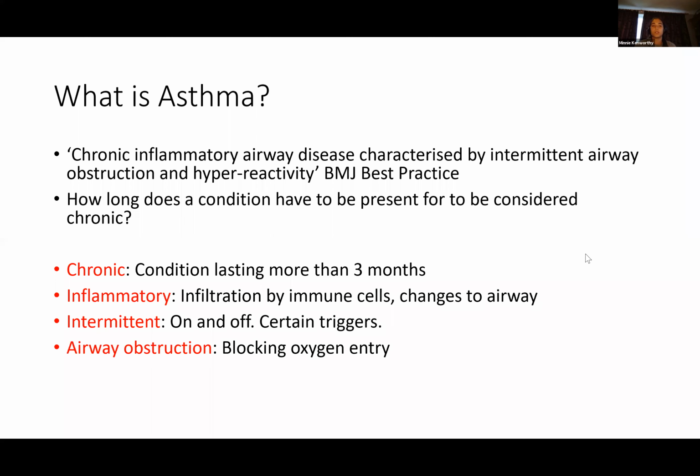So airway obstruction. This is what you're a bit worried about, that their airways are closing up and they're not getting enough oxygen into their lungs. And that's something we'll have a little chat about when it comes to emergency situations, because oxygen, as you know, is very important to staying alive. So when they're not getting enough oxygen in, that's a really, really dangerous situation.